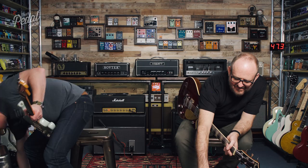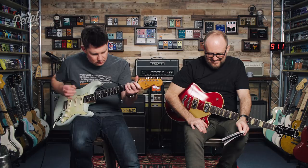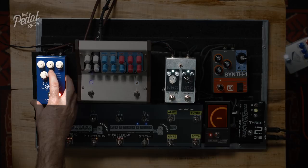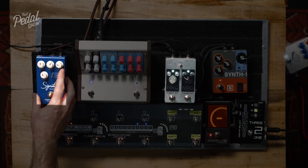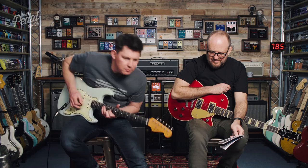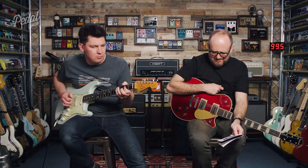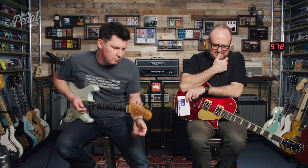In the manual, they've got some suggested settings, which I thought would be quite interesting. 61 Princeton. It's magic. It sounds great.